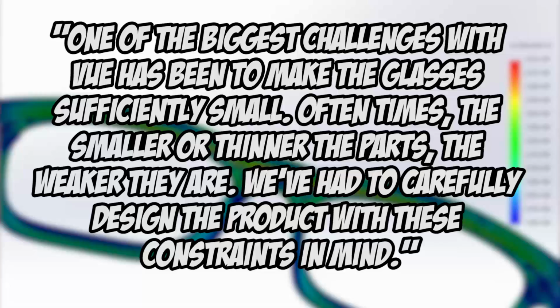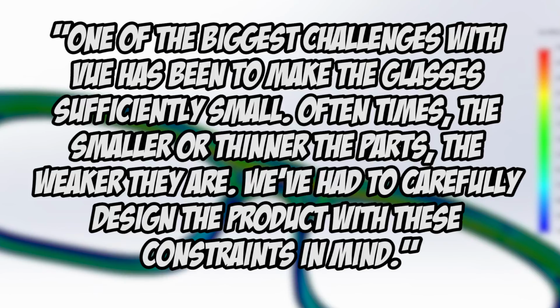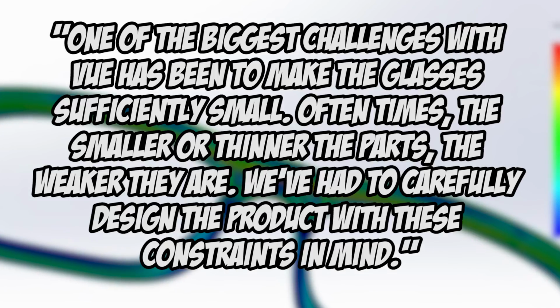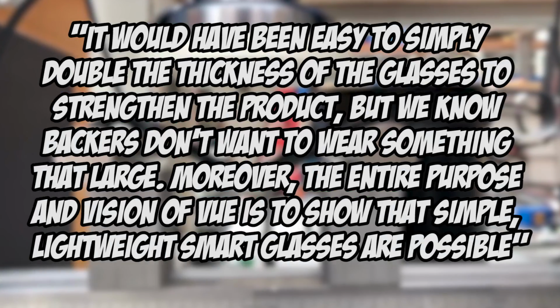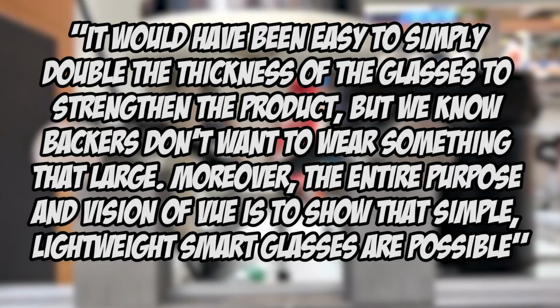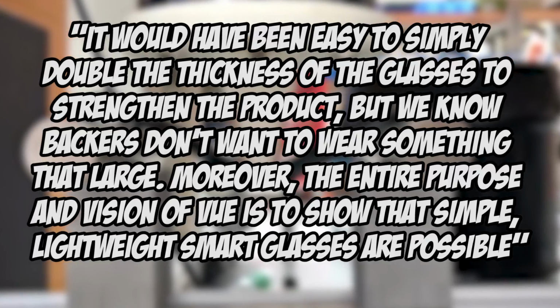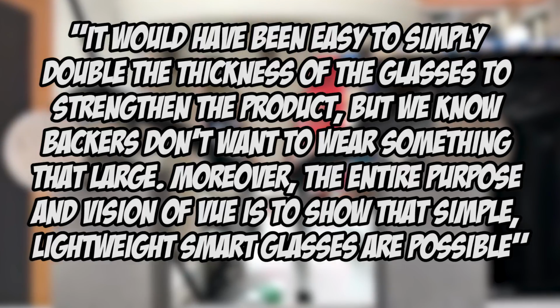So Vue have said one of the biggest challenges with Vue has been to make the glasses sufficiently small. Oftentimes, the smaller or thinner the parts, the weaker they are. We've had to carefully design the product with these constraints in mind. It would have been easy to simply double the thickness of the glasses to strengthen the product, but we know backers don't want to wear something that large. Moreover, the entire purpose and vision of Vue is to show that simple, lightweight, smart glasses are possible.